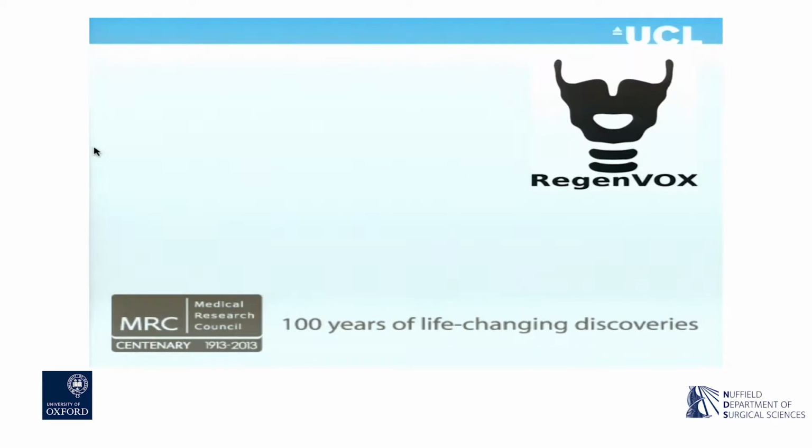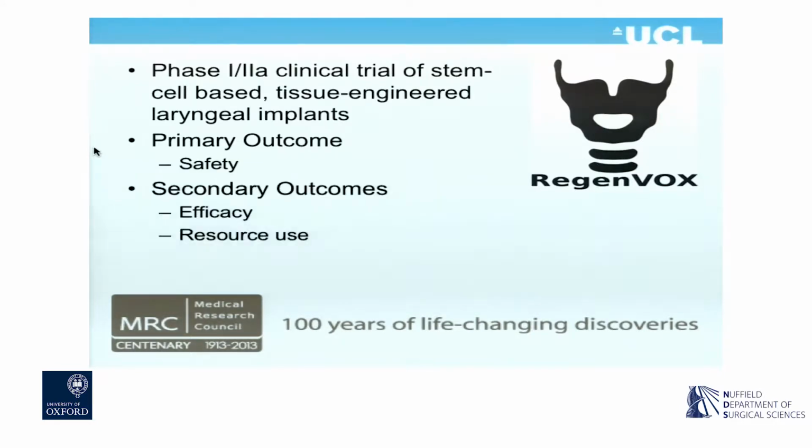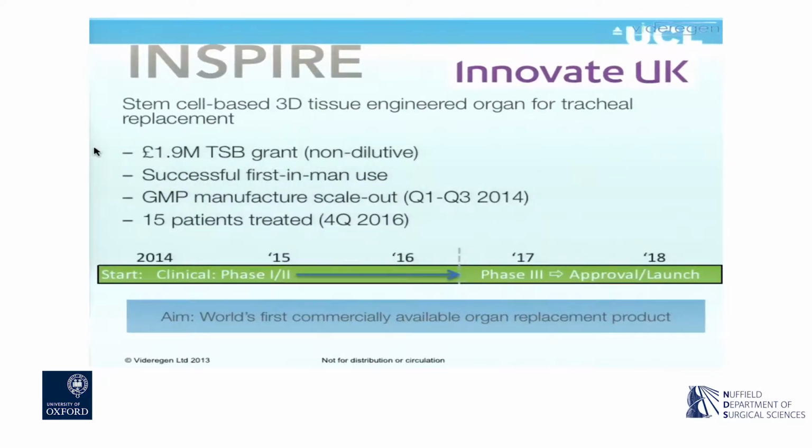So on the basis of all of that work, we've got 3 clinical trials at the moment. This is Regenvox, where these are partial laryngeal replacements, and we've got our first implant coming up in about 5 weeks' time, assuming nothing gets in the way in the meantime. And there's Inspire, where we're going to do 4 tracheal implants.